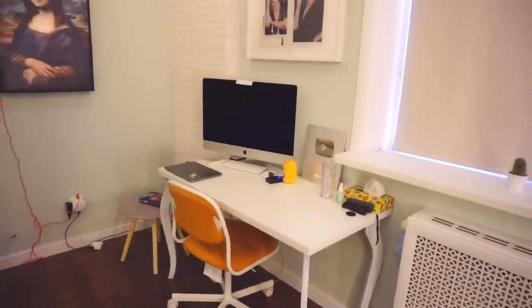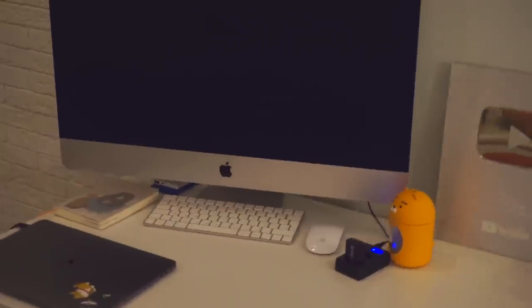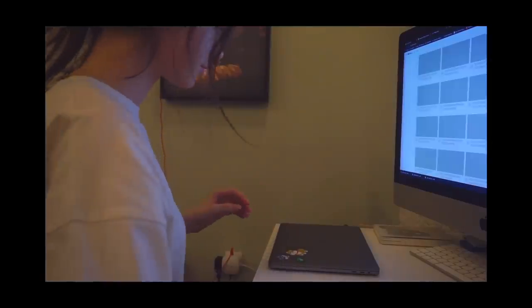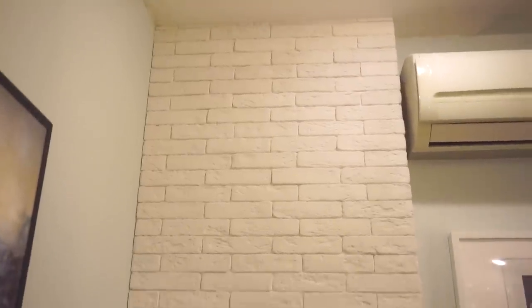We move on to the next part of my room. This is my workspace. Here I work on my own videos, on my YouTube channel, Instagram, and stuff like that. I draw and do my own business, in general. I have two computers, as you can see, because I lack one laptop for my work. And I really like this part of my room. My mom helped me to make this and it's so cozy, isn't it?